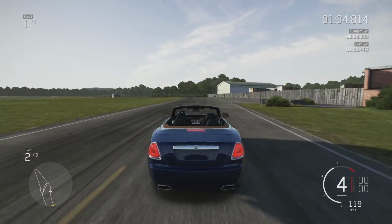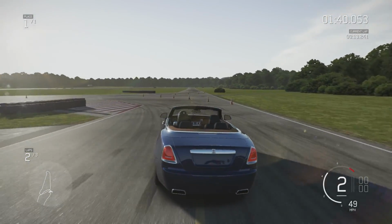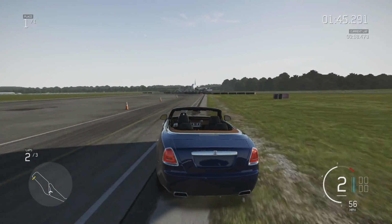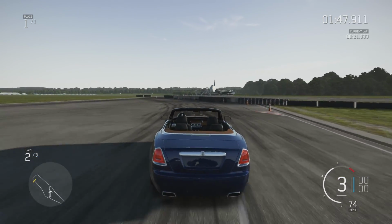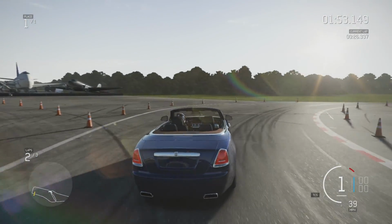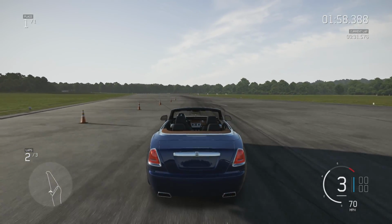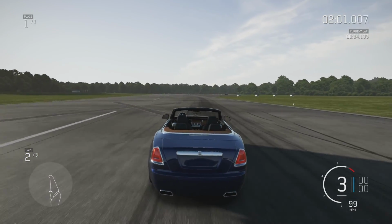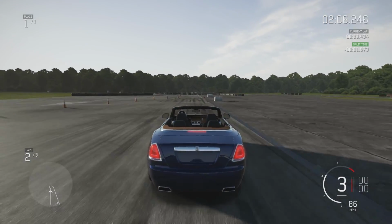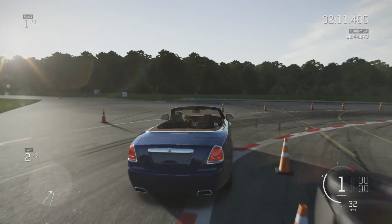This might well be the heaviest but fastest car we've had so far, if we can improve upon that first lap, that is. It's rather sedate, to be honest, in terms of its power delivery, despite all that extra power. It's louder than it was originally, but it still somewhat feels like a Rolls-Royce.